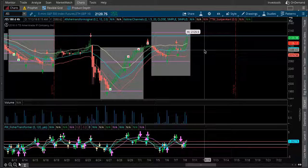I would watch for resistance though along that 21-26 line, and like I said, I believe the all-time high is in the 2130s. If you pull it back out to a weekly chart, you can go back and see. So it's going to be interesting for the week ahead.